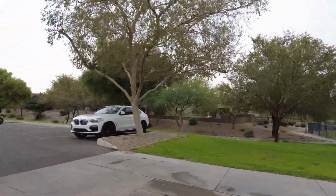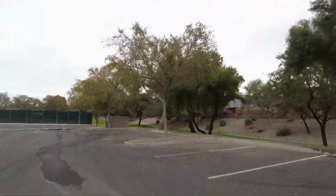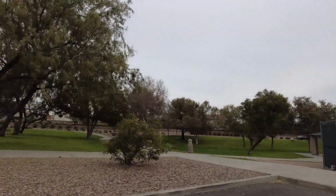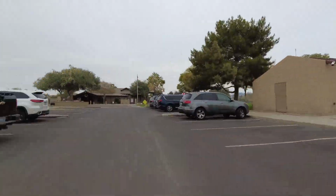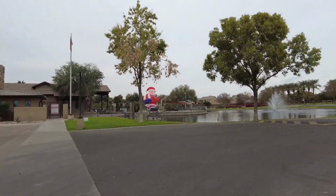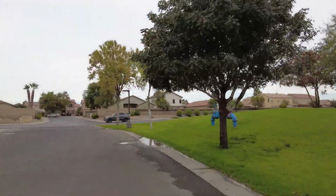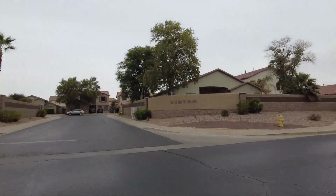You can see that was the clubhouse, and this amenity area has lots of parking. Over here we have tennis courts, which are blocked off so we can't see them, but they are lighted, which is nice for the winter times when it's getting dark. And then we've got two basketball courts that are full size, which is great. And then again with the world's largest Santa. Now we're gonna take a peek at the neighborhood right back here. There was a house back here we almost invested in, but decided against it.